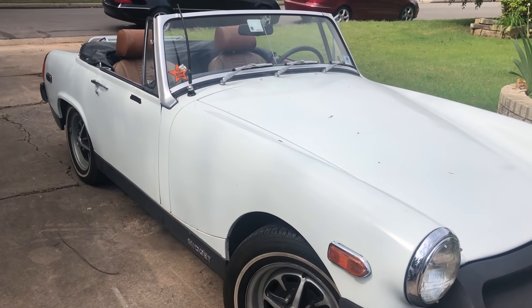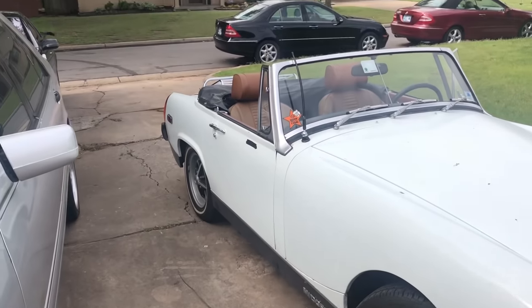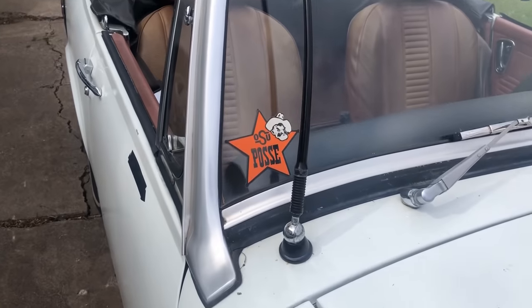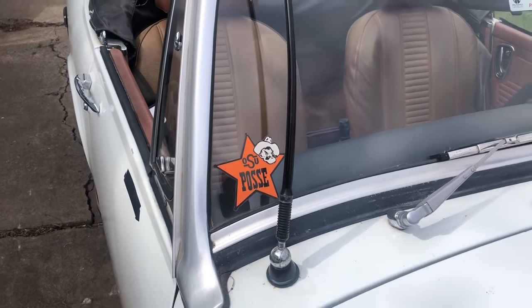So don't look too close at the paint. I have to admit, it's a rattle can paint job. I do still need to sand it, but I think it looks good. I still need to get a mirror. Please don't hate because the mirror right there is missing. You see, I'm still a proud OSU Posse member. That's been there since, I want to say, the 80s.